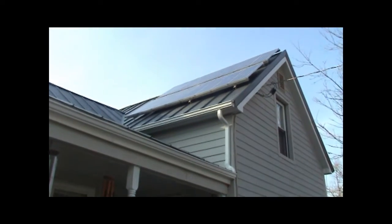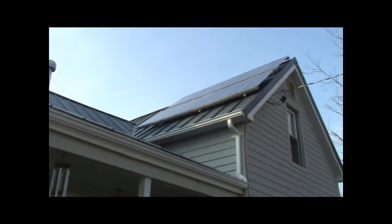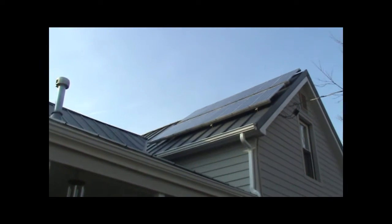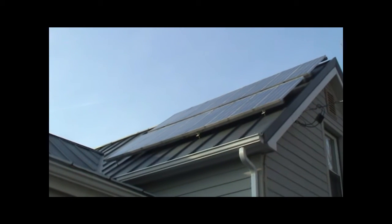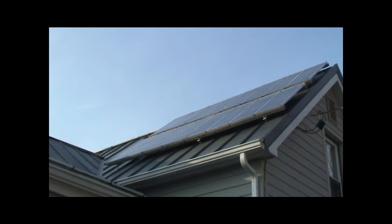We also have two alternative energy components right now that are offsetting this home's energy usage by about 60%. That is this 1K solar array you see here, and we also have a 1K wind turbine. We saw the wind turbine when we drove in. Yeah. And those are both working in concert.